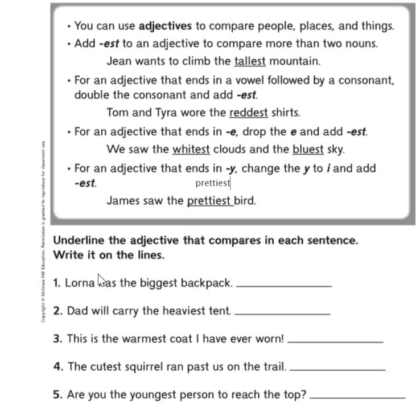So, let's look down here. It says, underline the adjective that compares two or more things in each sentence. Lorna has the biggest backpack. Okay, the word biggest is comparing all the backpacks. Okay, so you would underline it and then write it on the line. Dad will carry the heaviest tent out of all the tents. Dad's going to carry the heaviest one. We're comparing all the tents, okay?